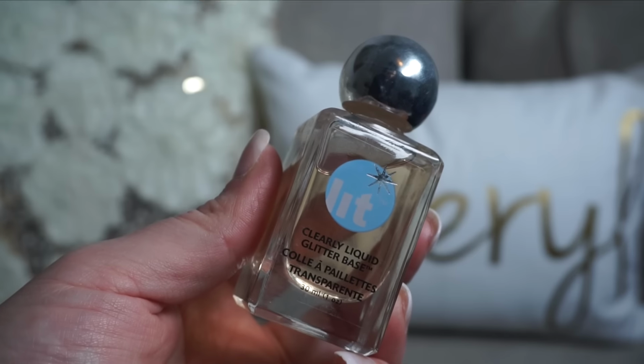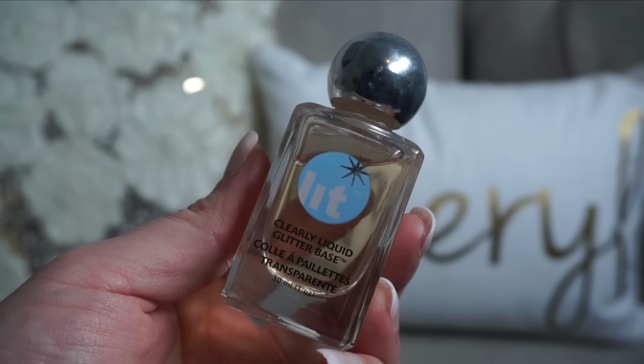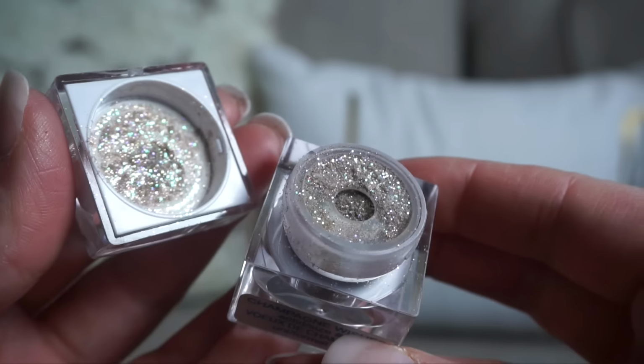Still for eyes, I discovered Lit Cosmetics this year. I did a whole video on them. I'm obsessed with their glitters and also their glitter base. This is the best glitter base I've ever used. I used it today for the glitter that I'm wearing. My favorite glitter of all time that I discovered this year from Lit Cosmetics is Champagne Wishes in size 2.